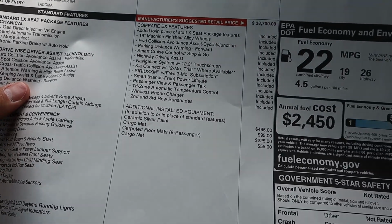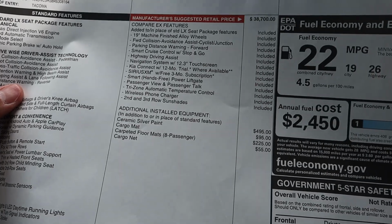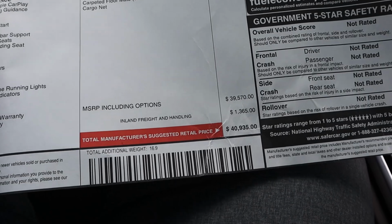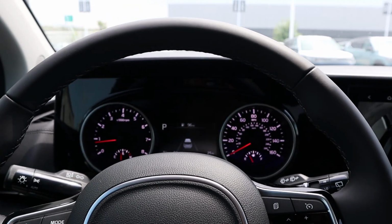Anyways, options on this particular one. Ceramic silver paint. So I guess that's what it's called. Ceramic silver. Interesting. Total MSRP, $40,935. Let's see how it drives.